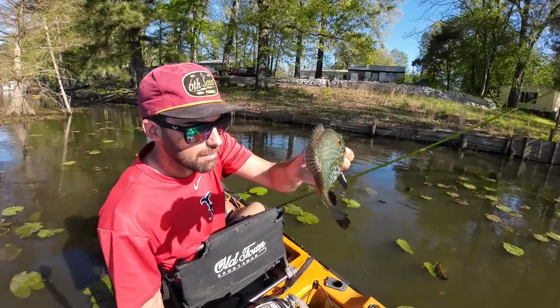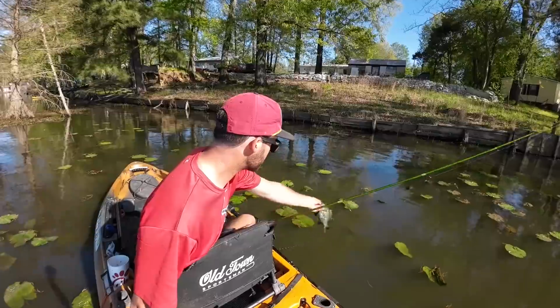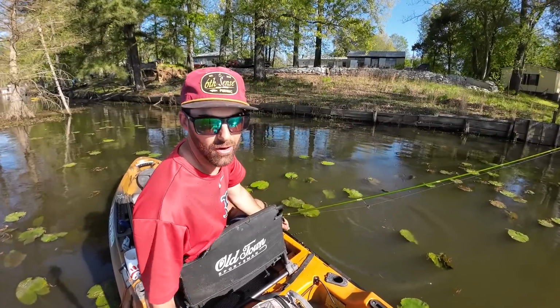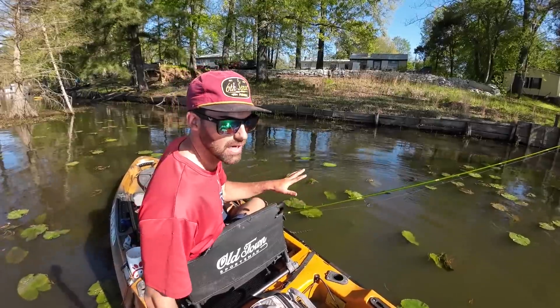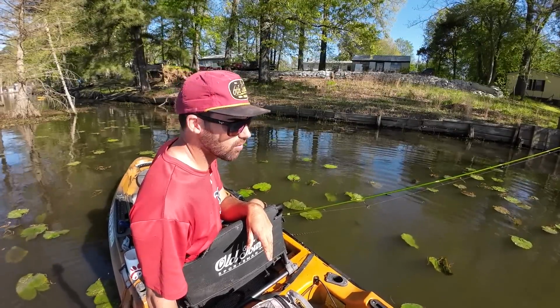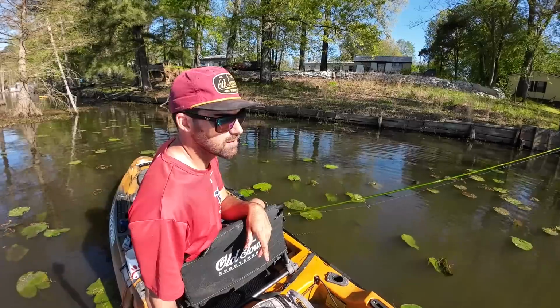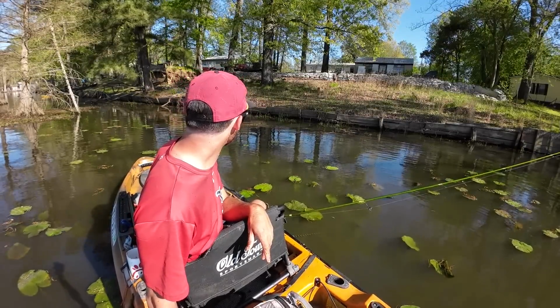That's a beautiful fish. I'm actually just gonna send it back. I've got plenty to keep, so let's send him back. And we are gonna get on out of here. We're gonna save this spot, let it rest, let some more fish move up. I'm seriously convinced that there are still more fish moving up here to the spot, so we're going to leave it be for a little bit, and we'll get back after it on another day.